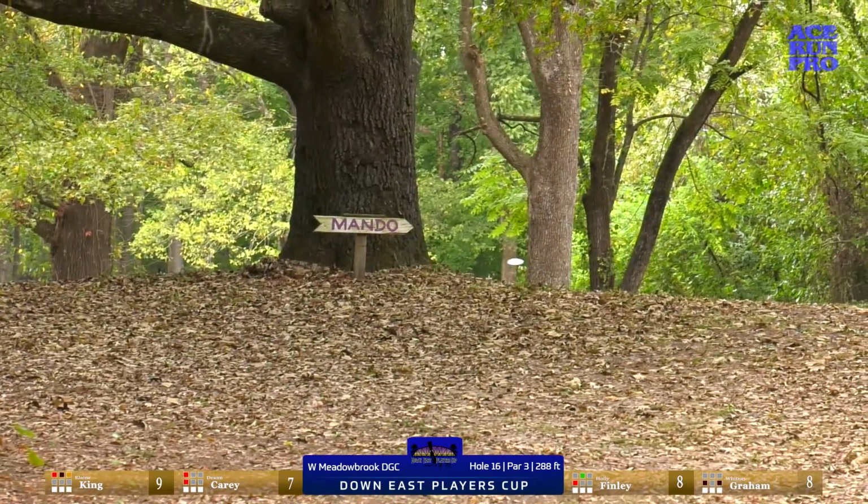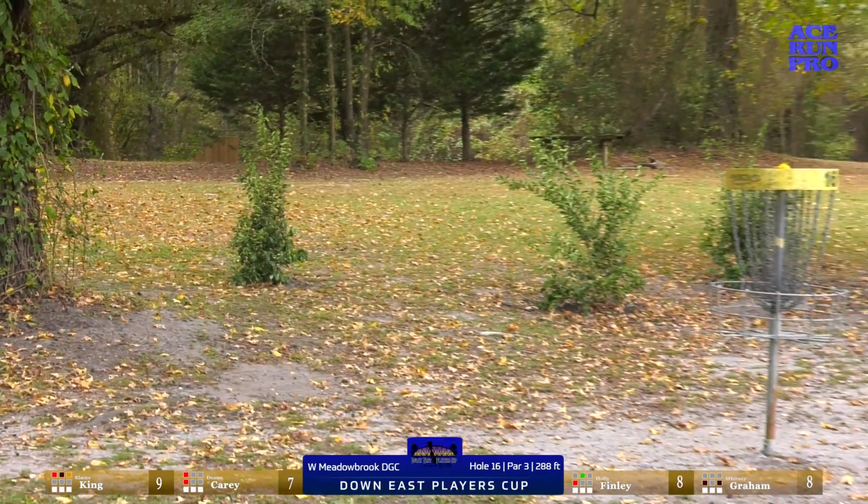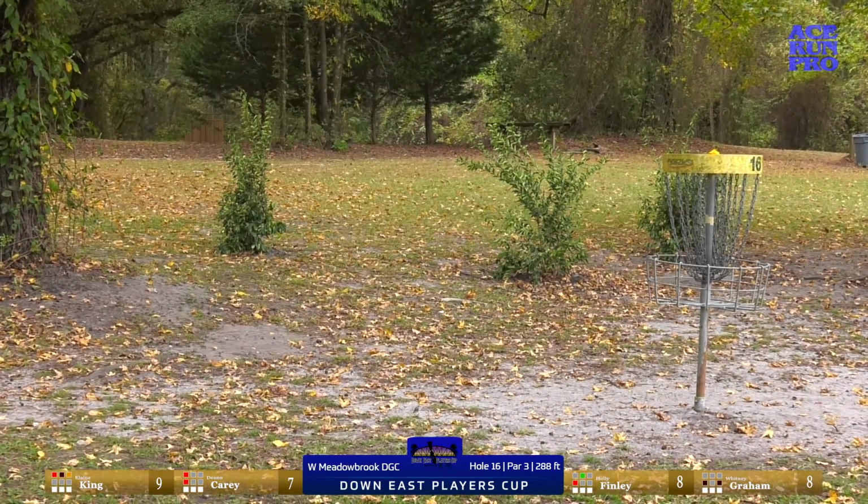Straight shot. Looks a little low. A little low. Got to skip and it's going to be outside the circle. Yeah, she'll have to navigate two of those little bushes there on that approach.